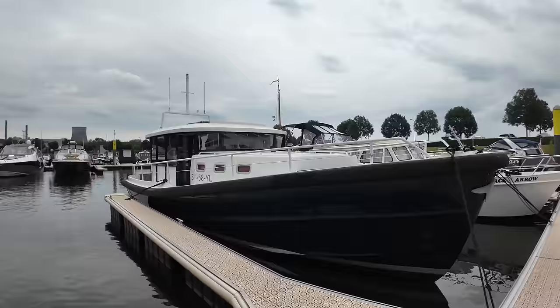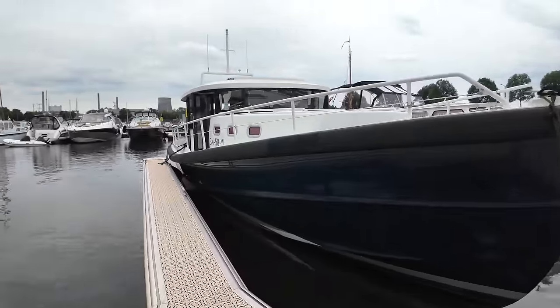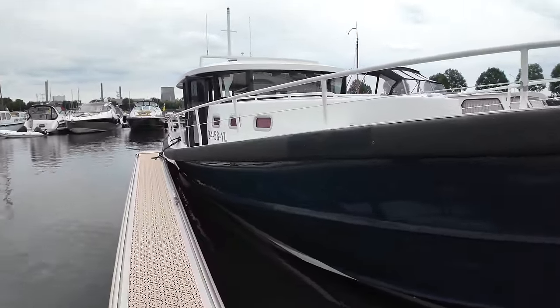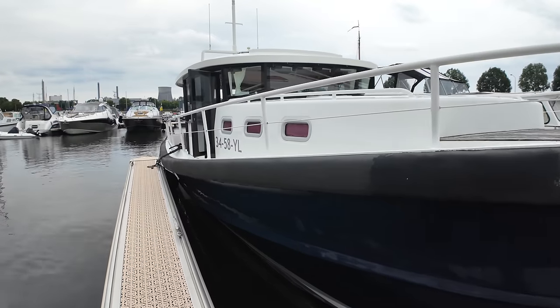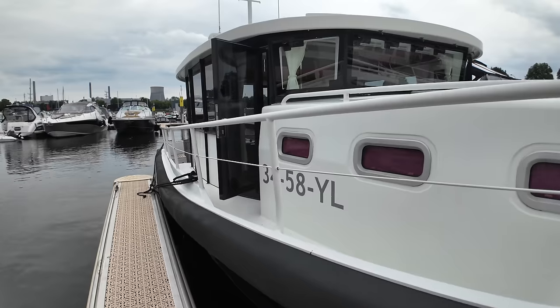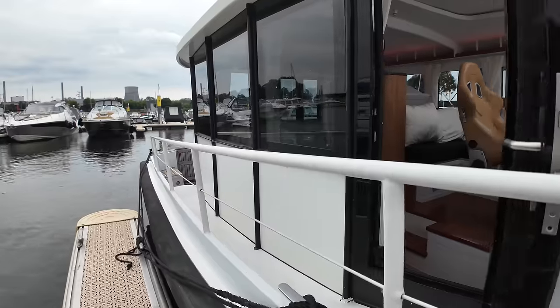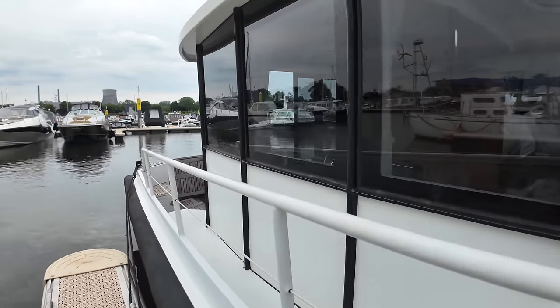In terms of her accommodation, she has 2 cabins with a total of 6 berths, and thanks to her air conditioning and heating system, she can be operated in both cold and warm climates. If you are a pilot boat enthusiast, then prepare to be captivated. In my opinion, this vessel has all the charm and functionality you could ask for.